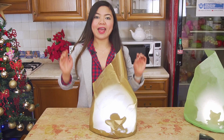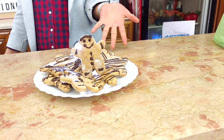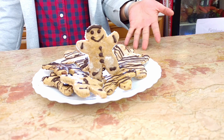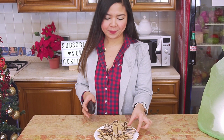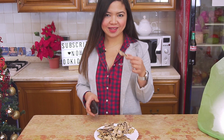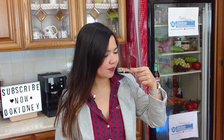Let's start immediately with our first recipe. Are you ready? Gingerbread cookies. It's not really Christmas without gingerbread cookies, and I worked very hard to turn this cookie into a healthy recipe. I can smell the ginger and cinnamon.